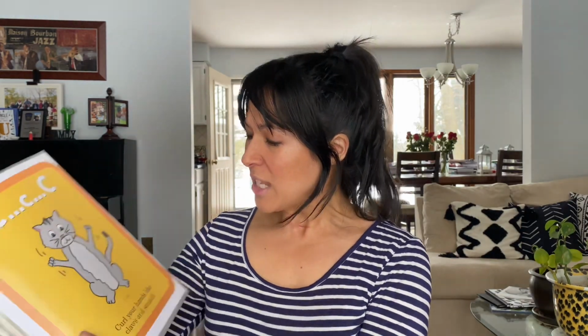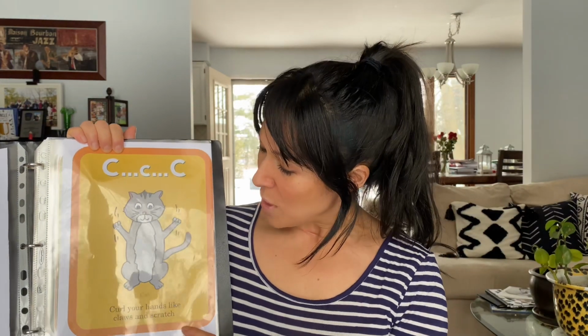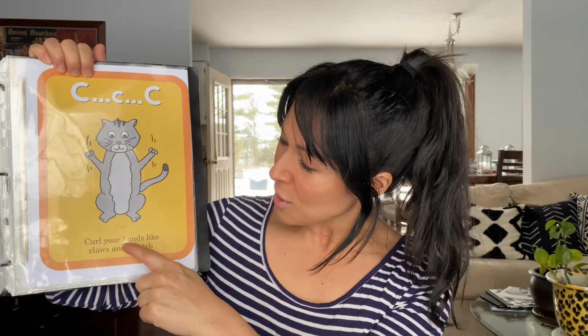That's a lot of information to begin potentially teaching to your 2-year-olds, which could be an age where they might begin, or 3. I began with my daughter when she was 3 with this one. So what this does is, and she has them not in alphabetical order. She actually begins with the letter C. And you're not going to say the letter C. You're just going to go, this symbol says, and it tells you what to do. Curl your hands like claws and scratch.